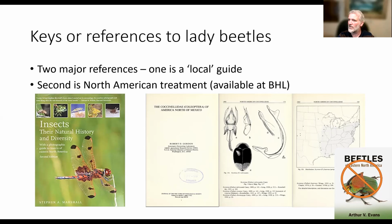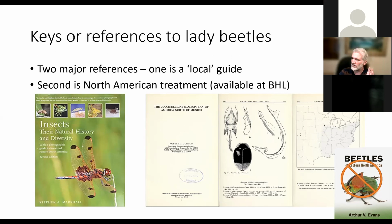So I highly suggest Insects in Natural History. The book itself can run somewhere between 60 and 100 bucks. Well worth it, in my opinion. If you're looking for absolutely free, then you have Costinellidae of America, North and Mexico. Great resource.